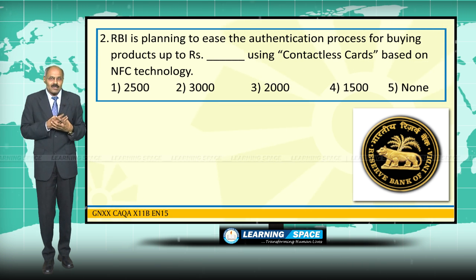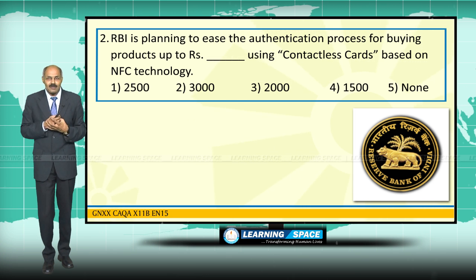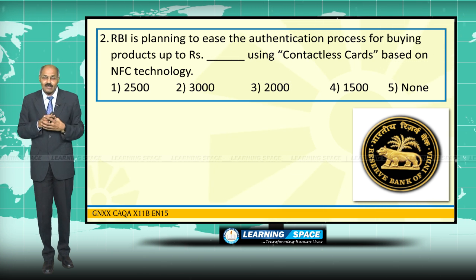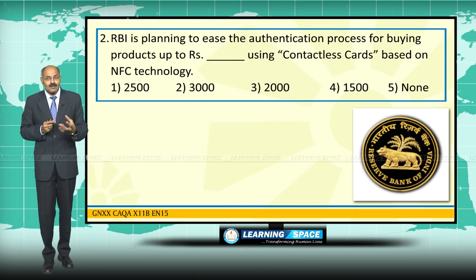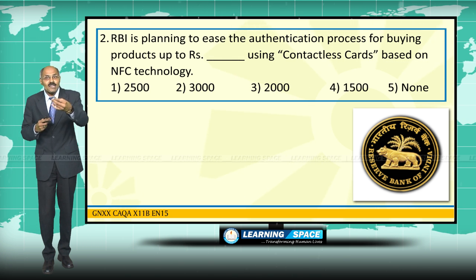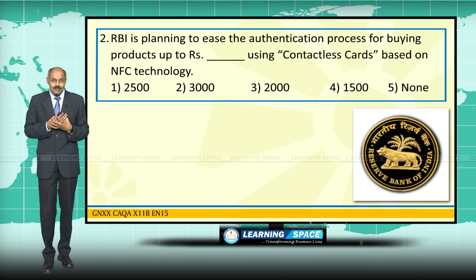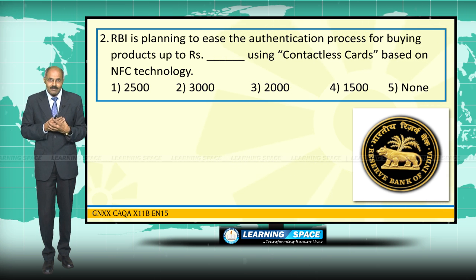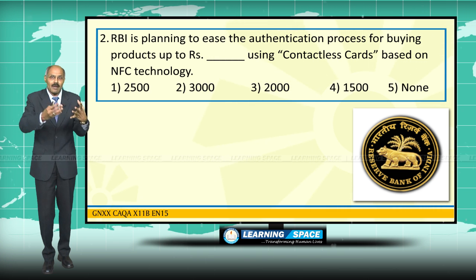By using that technology, you need not swipe the card. You have to just touch and go. By using near field communication technology, you have to just touch and tap and go. So, RBI is thinking of eliminating the two-stage authentication for small value purchases, because normally, if you tap the card, then it will ask for your PIN number or for your one-time password.